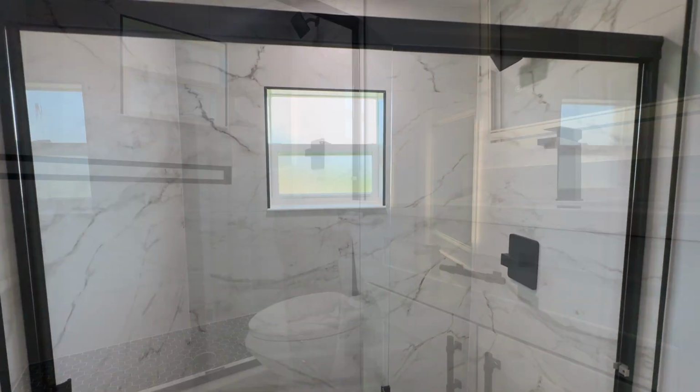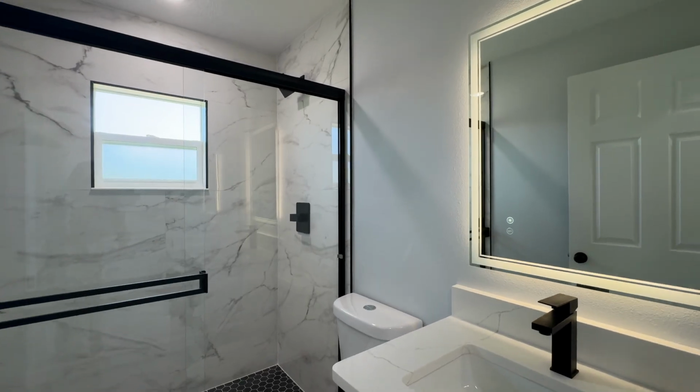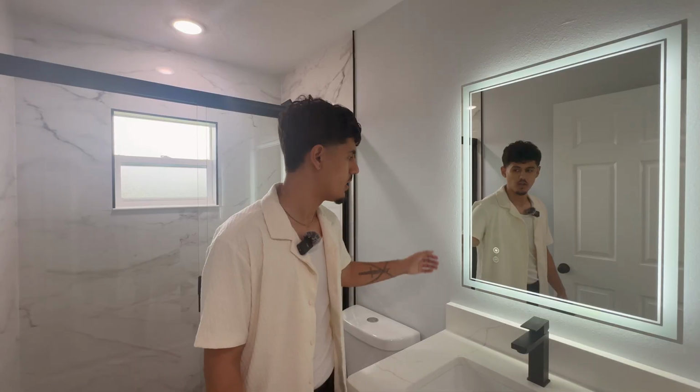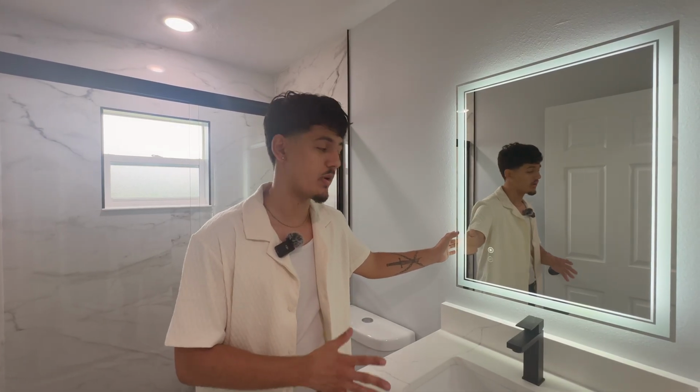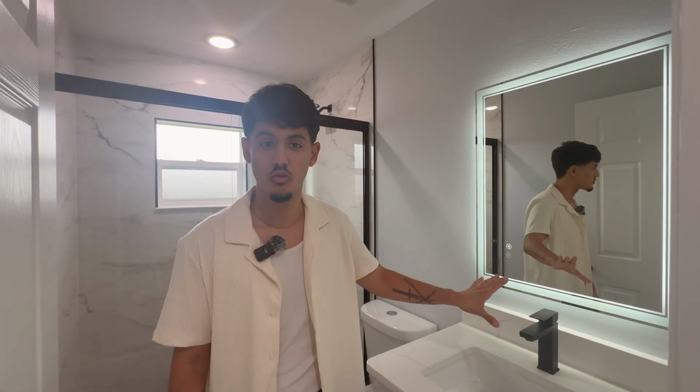Then we're going to have a single vanity sink with the same white cabinets that we saw from our kitchen. And like I said, guys, small little details and upgrades here and there. We have this upgraded mirror right here where you can turn the light on and off. So, nice little touchscreen mirror.